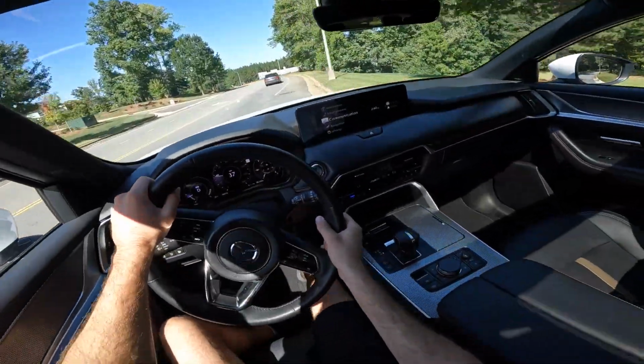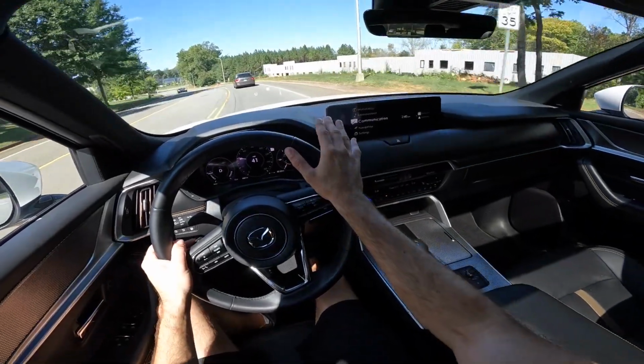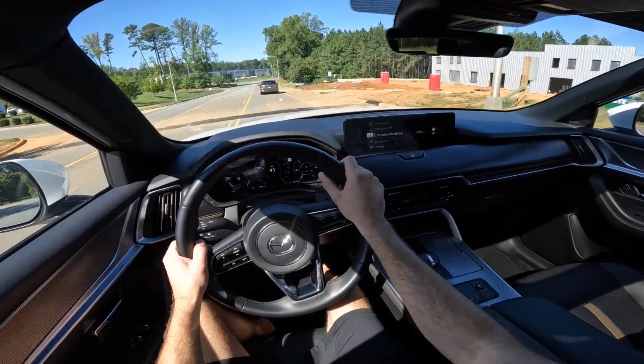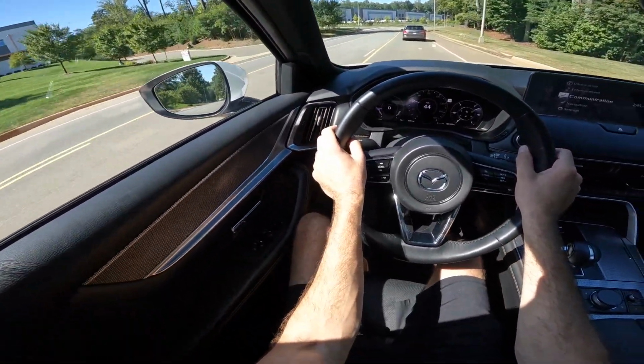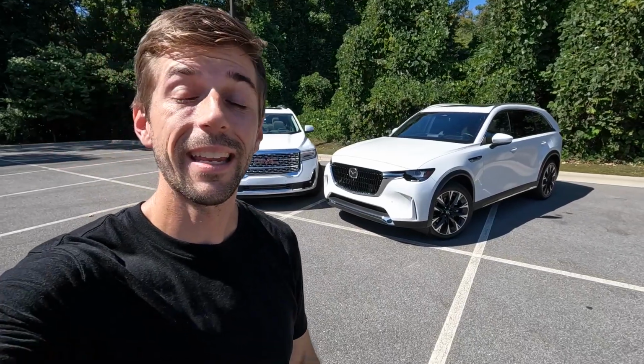but we still have a really nice ride. It handles well. Seats are comfortable. You sit higher up than in the Acadia, so we definitely have a higher seating position, but a really nice vehicle overall. And so coming back to final thoughts now between the Mazda CX-90 and the GMC Acadia.